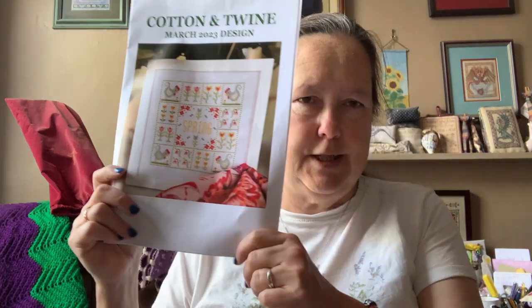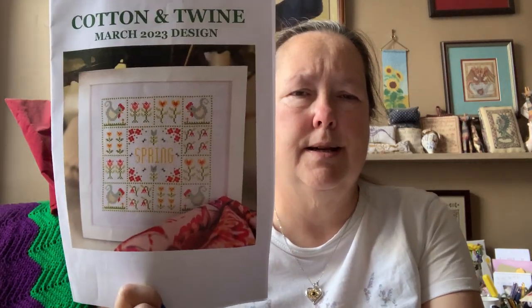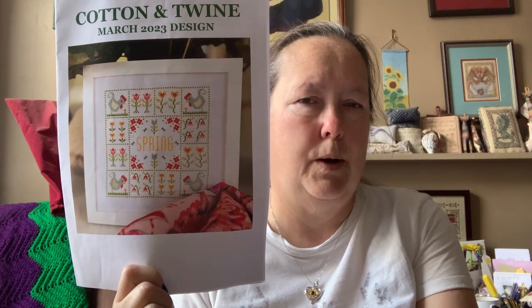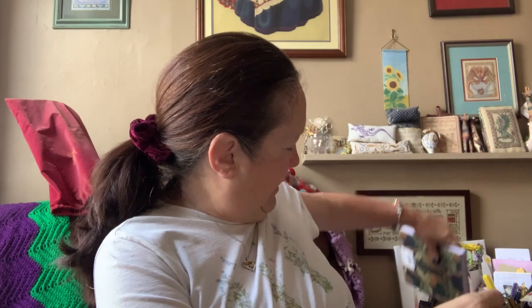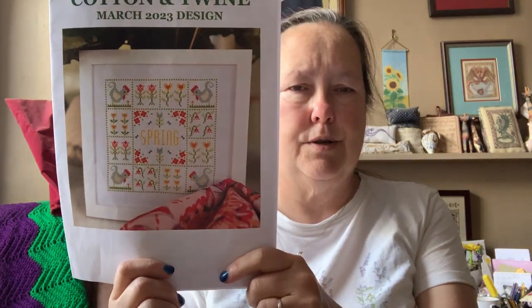So, next we have this one. This is the Cotton and Twine March 2023 design, and this is number 3, I think. Again, I didn't check. Remembered my board and forgot to check things. Pretty sure it was number 3. Yeah, number 3 of my 25 in 25. So that's what it's going to look like when it's finished.